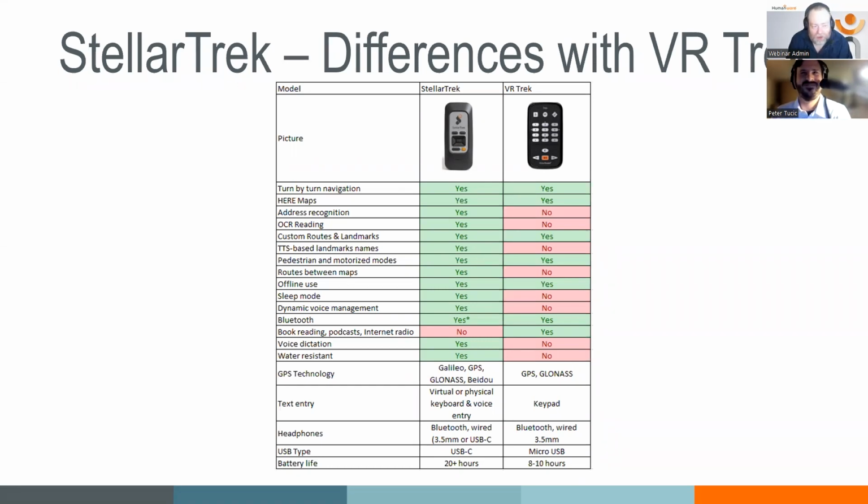And then the next two items, I'm going to come back up in the list here that we have on screen: address recognition and OCR reading. We've talked about this a little bit before. Address recognition is when you get to your destination, let's say you were going to 123 Main Street. You get there, the StellarTrek tells you you've reached your destination. Now, we all know both the GPS and the map can sometimes be not 100% precise. So it is possible that in reality, you're in front of 125 instead of 123.